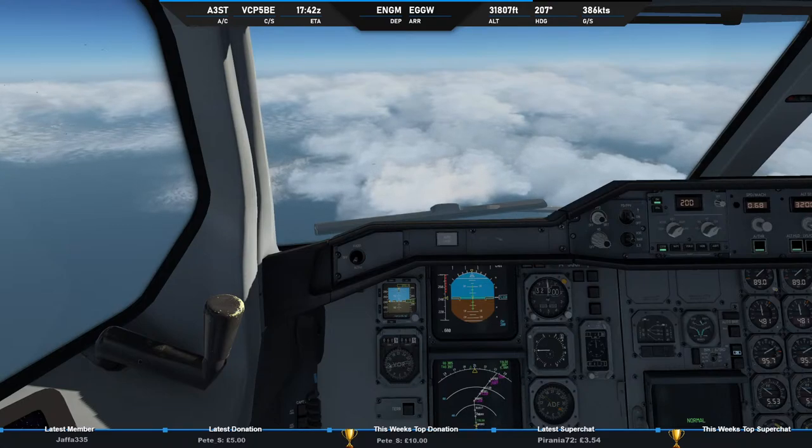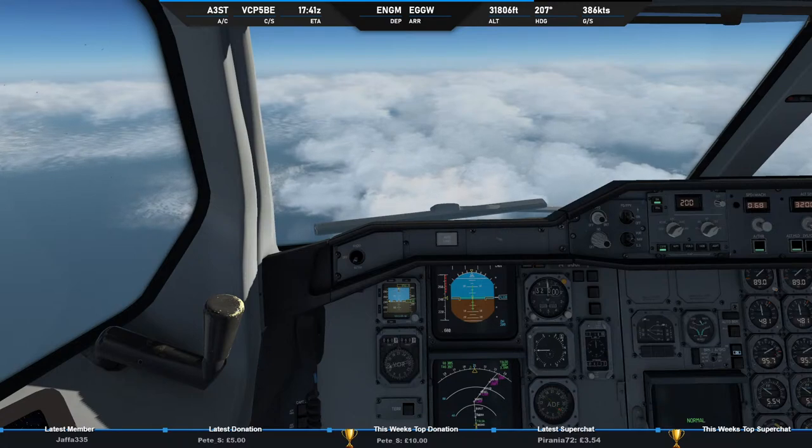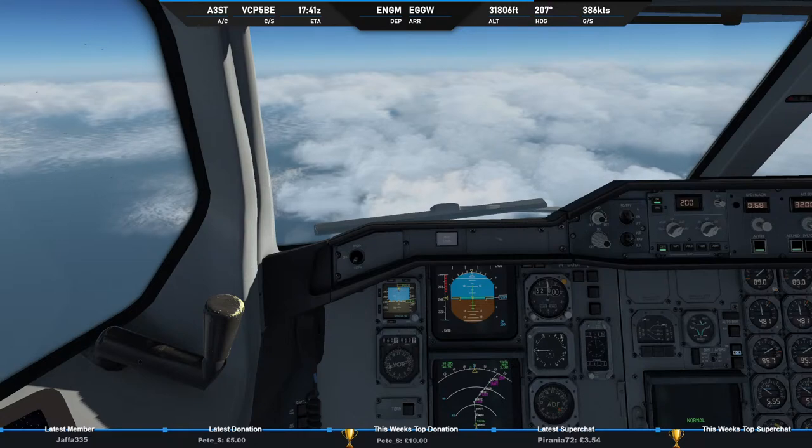Oh, Pan, it'll be more interesting in between since reversals aren't instantaneous. Oh, there you go. I don't know how quick that shift is from when the poles will flip. Jaffa 335, better start up a paint company then. Brilliant.